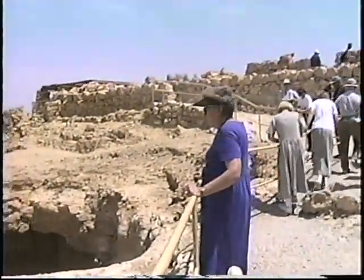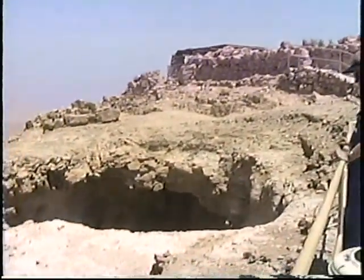Isn't this amazing? Part of the cisterns? Yeah, this would be the cistern. Is this a cistern here?